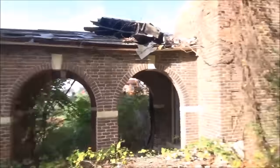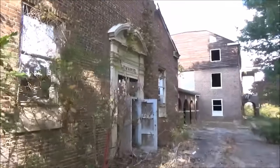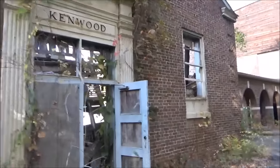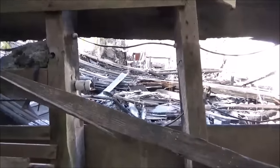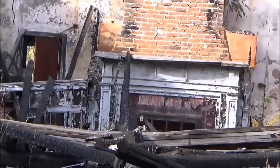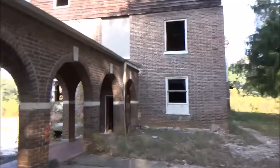Huh. The oldest structure on campus, Kenwood Hall, was actually built in 1882, I believe. And some hooligan in 2008 came in here and set it on fire. Awful lot of fires here. Really a shame. There are a lot of fire bugs in these areas. See, actually a fireplace back in there. From here, probably get in on the main floor.